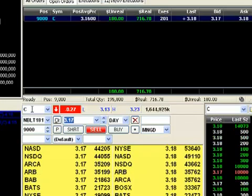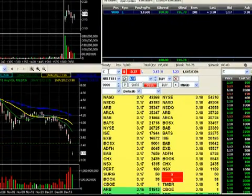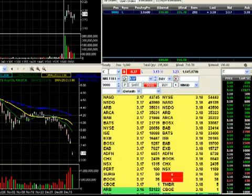You can see me getting filled there. You can actually see my orders in the level 2 as well. Those white crosses on the red box is my cancel button. If I were to use a mouse, I could click on that to cancel the order.